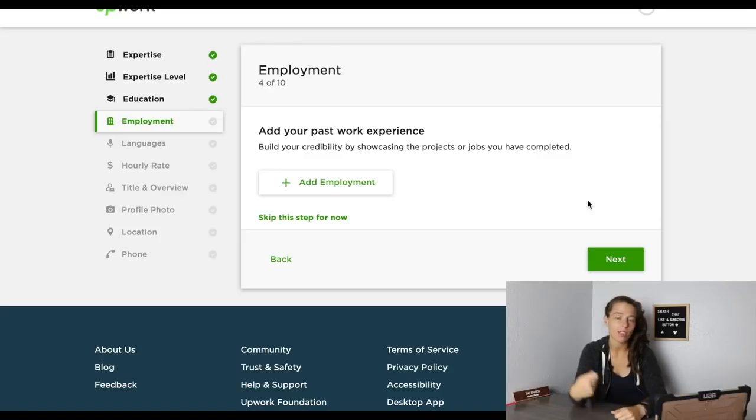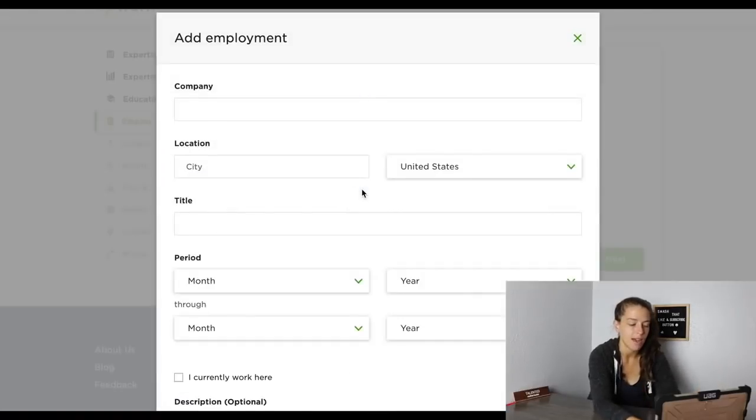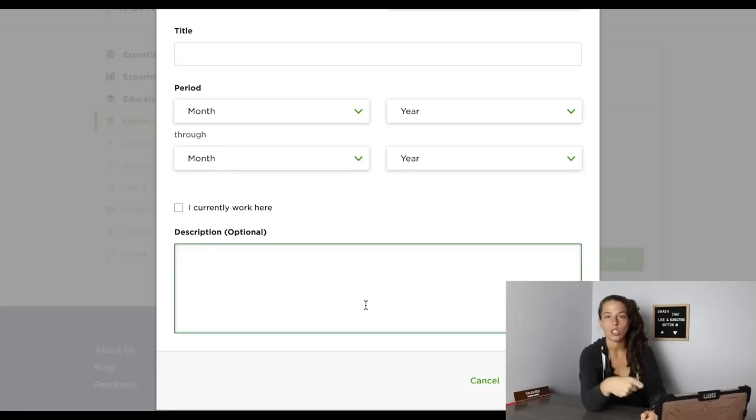It can just be projects that you've worked on in the past that will help highlight your experience level. So for me, I'll just use a fake company. Remember that this isn't like a job application that you do for a traditional job. They're not going to be calling these people for references, and so what you put here isn't super important.